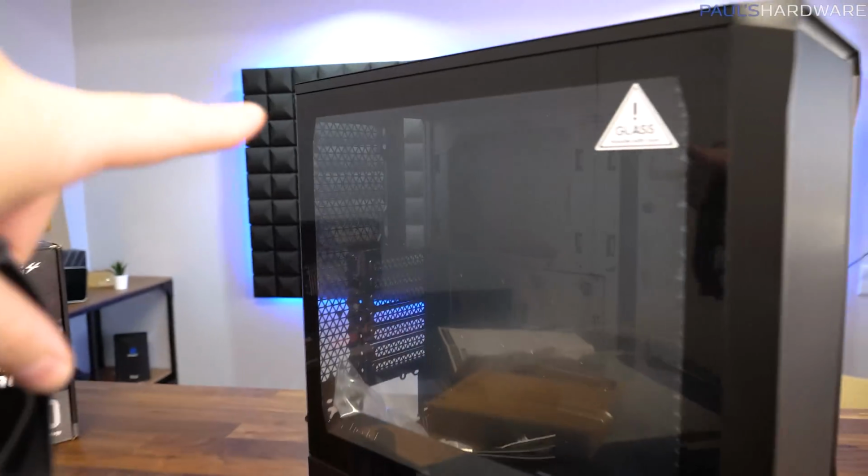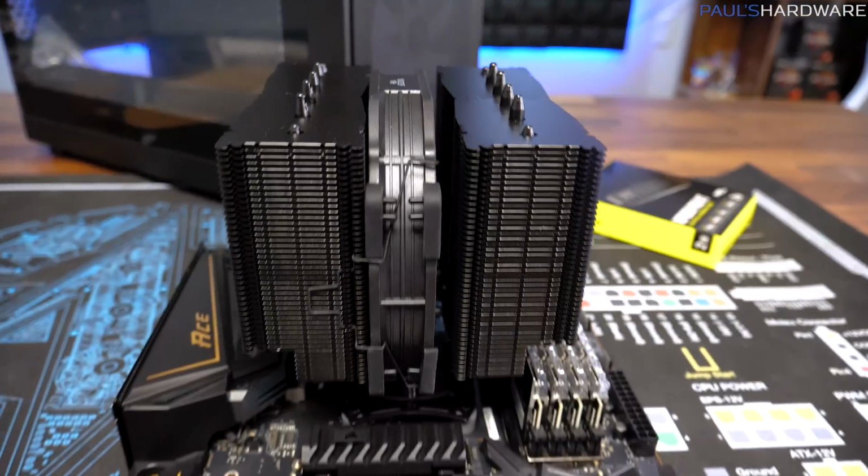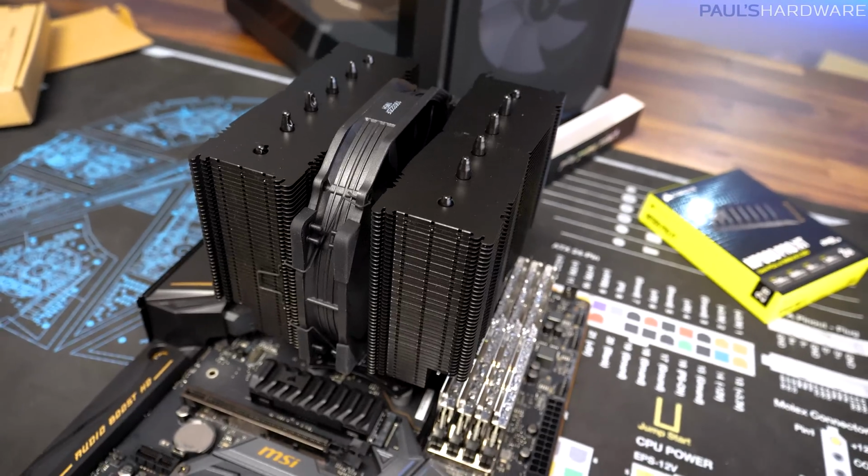I'll add an additional fan as an exhaust back there at the back, so that'll help it out a bit. And we should have lots of airflow in this system, so this should be just fine for our needs. Let's get this installed into the case.